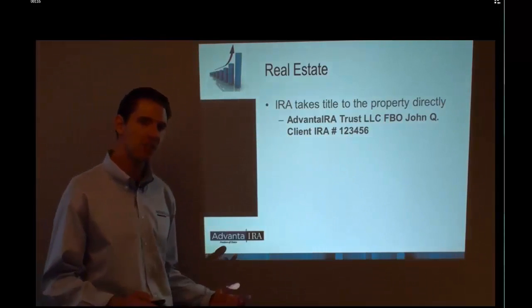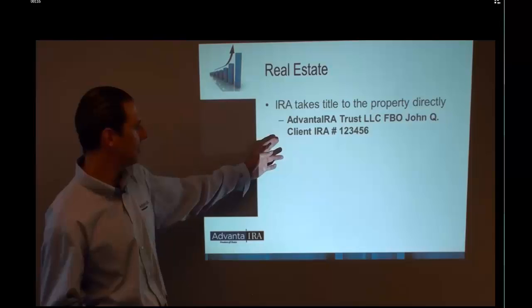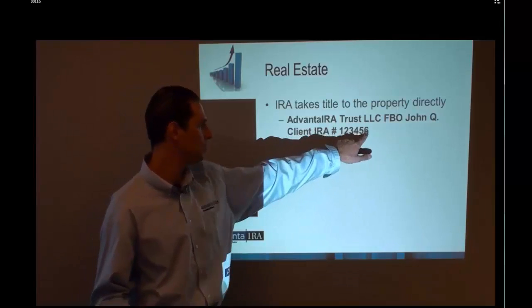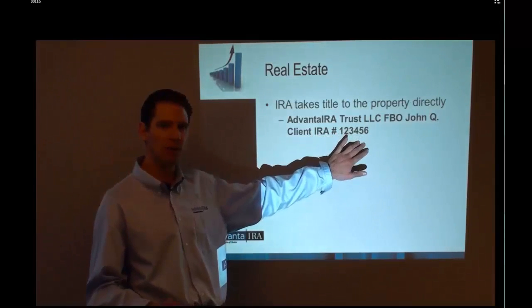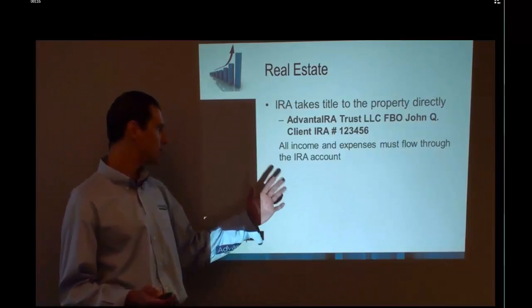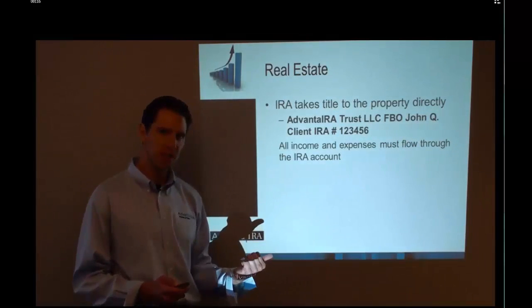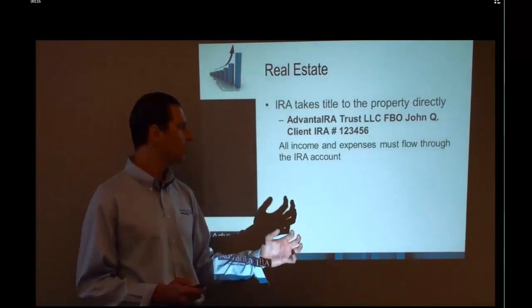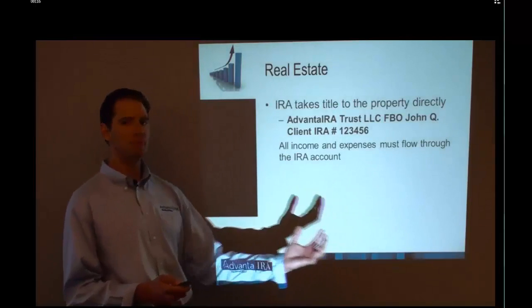I know with real estate, because it's in the public record, some clients would want some anonymity. In that case, we would be able to title the account Advanta IRA Trust LLC for the benefit of IRA number 123456, removing the client's name from the vesting, but still having the account number, which can only be referenced through Advanta. It's also important to note with real estate that all income and expenses must flow through the IRA account. That means any expenses associated with the asset, homeowner association, insurance, maintenance, all need to be paid from the IRA, just as any income or gains coming from the property, sale of the property or renting of the property would come back to the IRA.